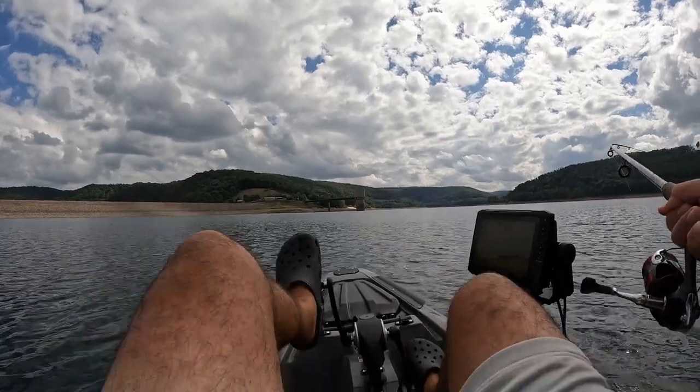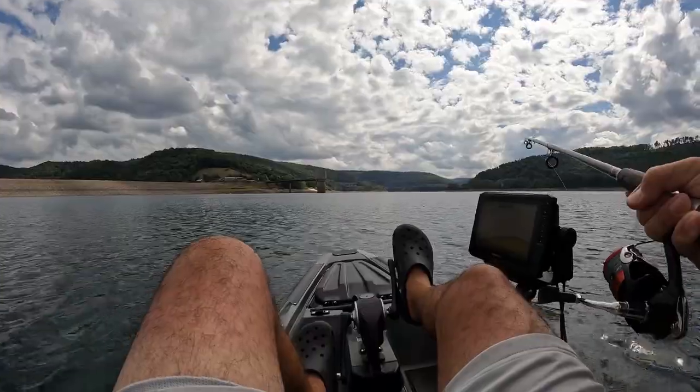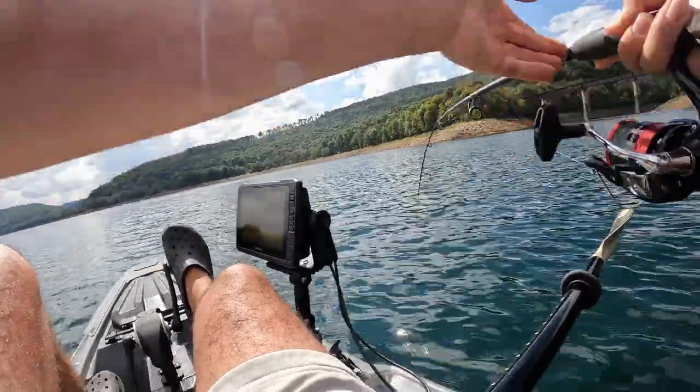Whole lake to ourselves. I didn't see anybody on here today. It's Monday. Feels a little bit better.